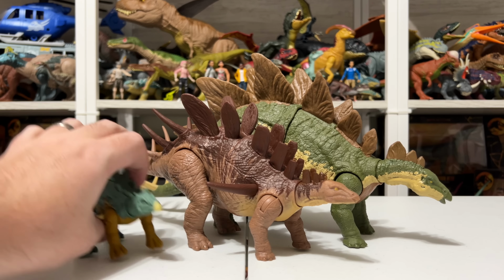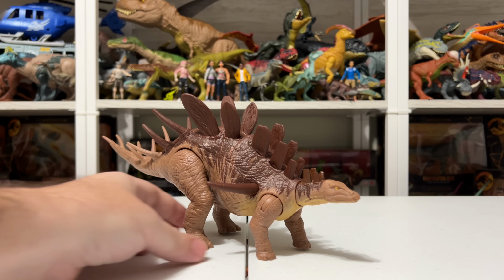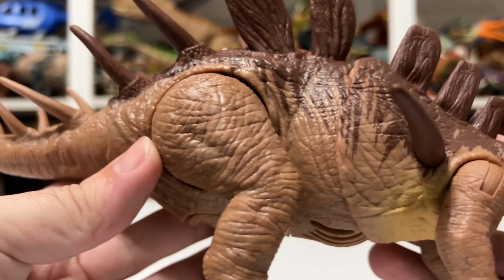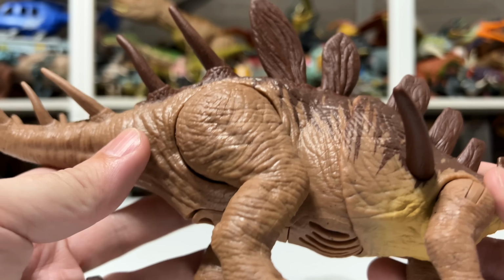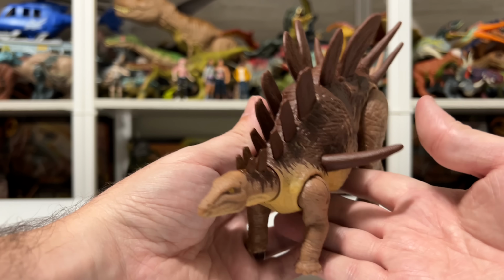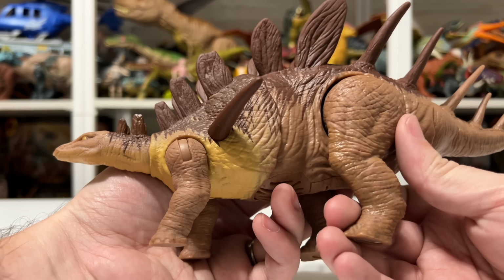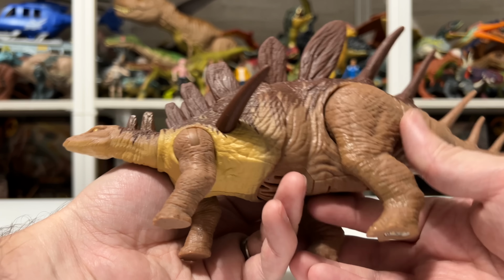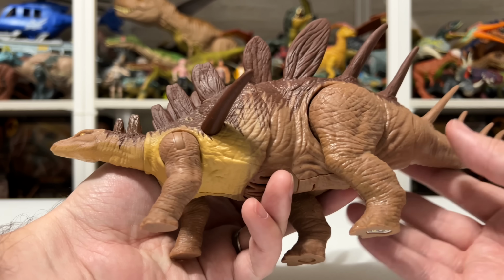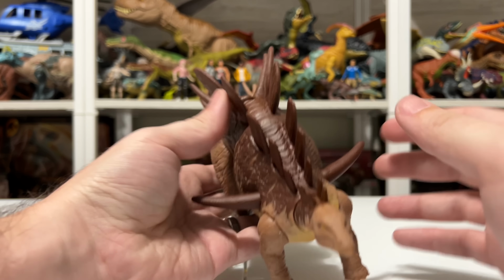And I think the Kentrosaurus is probably my new favorite out of all of these. It's just a really, really cool figure. I love all the detailing throughout. It's awesome. I'm wondering if when they made this for the show, they were able to get the model and actually make a toy off of it, because it's just got a lot more, I guess, realistic proportions than some of the non-film Mattel dinos. This thing just feels like it could have been from the movie, which is really cool.